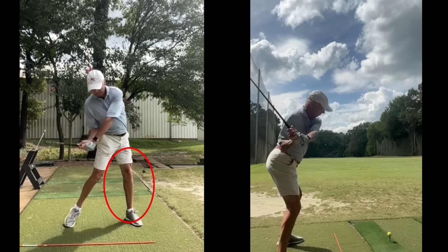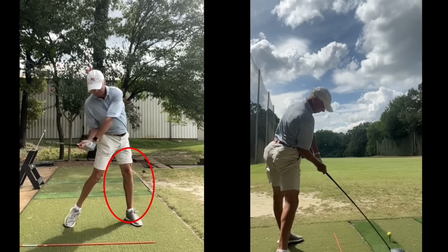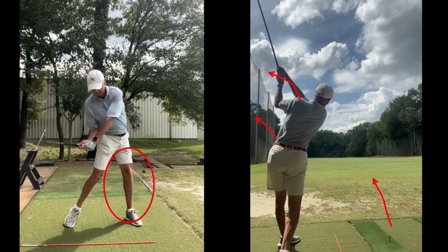So with driver here, we want to hit up on the golf ball. So we extend that left side earlier as well, because again, it gets that left hip to go up, gets that left side to go up and around, and that helps the club be propelled upwards. So it gets that left side moving up to really fling you around the corner.